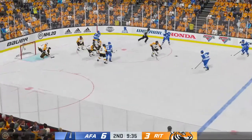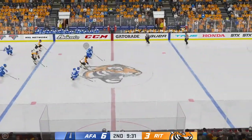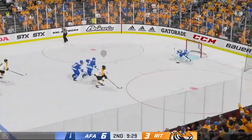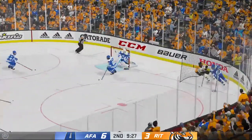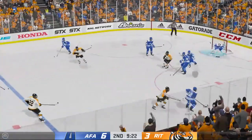Offensive zone faceoff, and he wins the draw. And now he tries to get it across to Cook. Carries it across the line. Trying to shake loose. Big save. I know you like goals, Ferraro, but that was impressive. Yeah, great. Good. Nice save, pal.